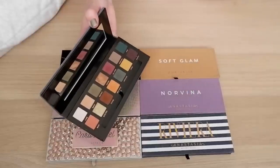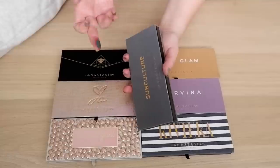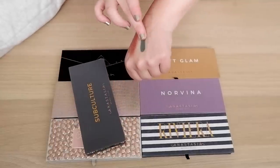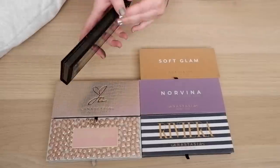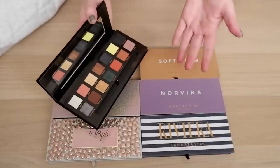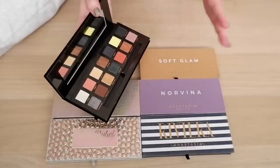The palette that, of course, had a lot of mixed reviews. Axis, which is a lovely teal shade, is the most difficult to work with in the palette. But it's my favorite shade. And then we have the Prism, which again, I think this was discontinued. I keep it around for Throne and for Dimension mainly.